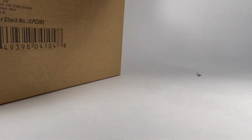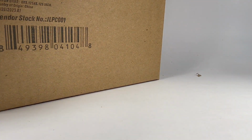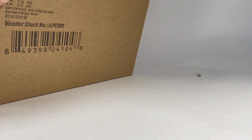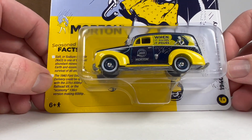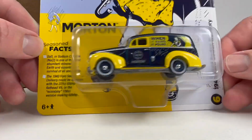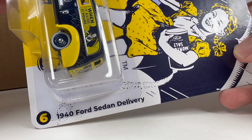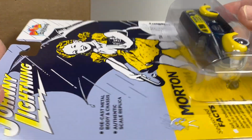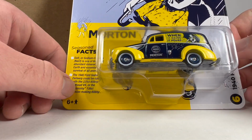All right, so let's go ahead. This is 2023 Release 3 for Johnny Lightning Pop Culture. All right, so I'm going to grab them out one by one, per usual. The first one out of the box is the Morton Salt 1940 Ford Sedan delivery. Look at the card art on this thing. That's awesome. The graphic design on the pop culture stuff is really good.